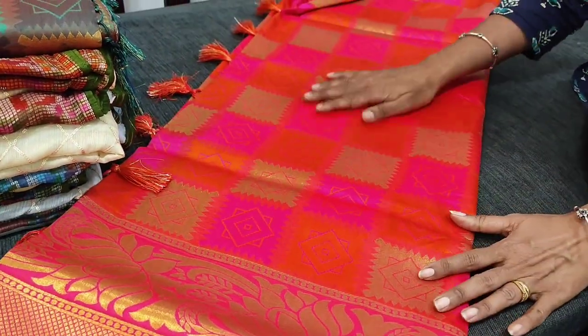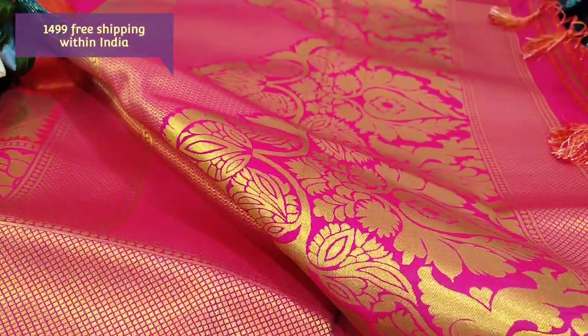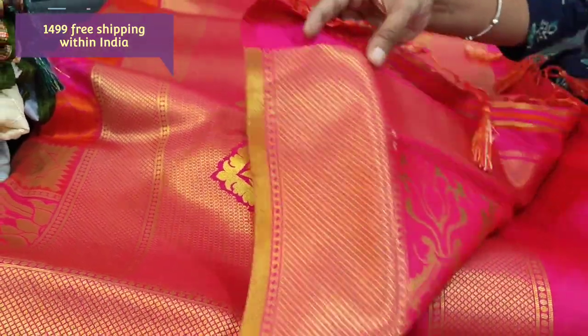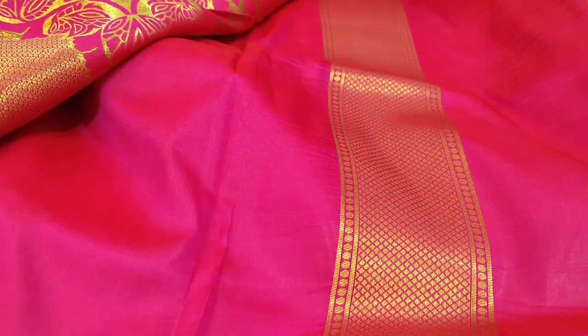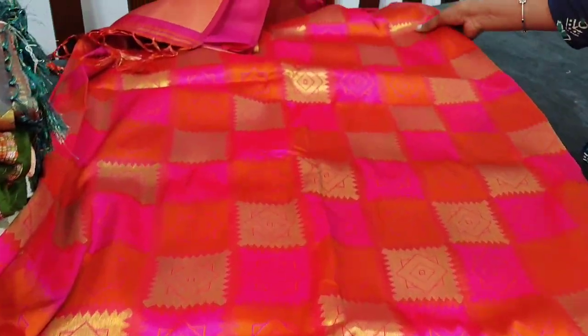It has kind of multicolored pink maroon. Very rich pallu. It's a beautiful pallu. Gold zari woven design. And we have a blouse, contrast pink blouse with borders. The cost of the saree is 1499. So this is the design that comes all over the saree.